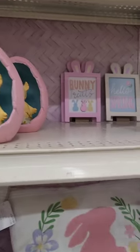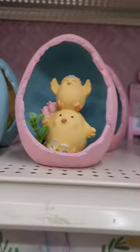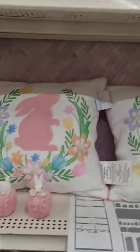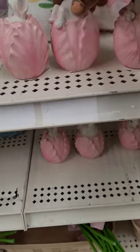Those are cute. Cute tabletop signs. These are $4.99, guys. Dollar Tree, come on. But all right, those are still stinking cute. Look at the little ears. I love it. Love it, love it, love it. But I would not pay $4.99. It's a little steep.